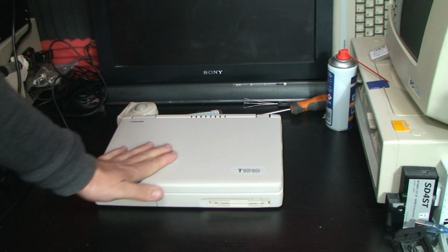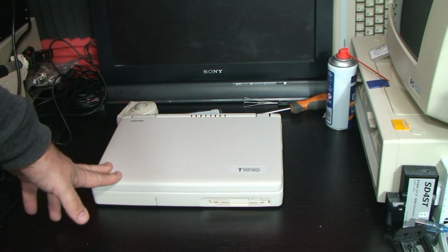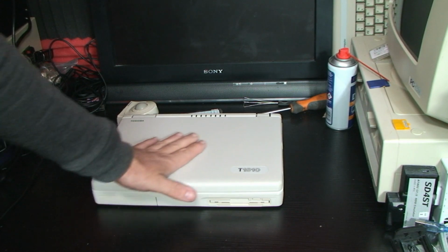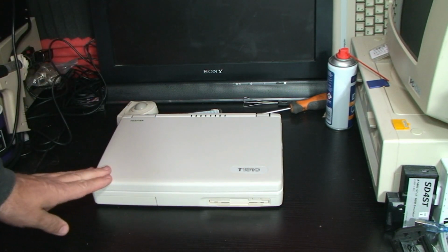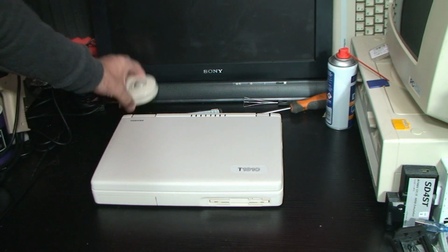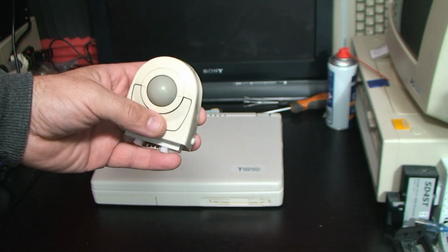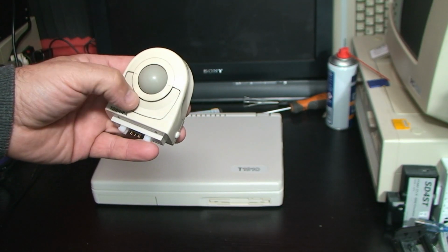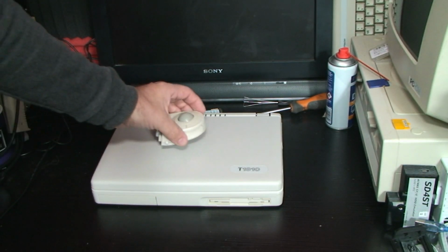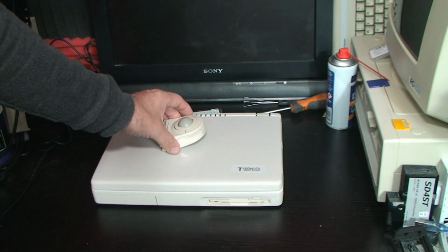So this is your Toshiba T1910, and this one's in remarkable condition. It's virtually unmarked. It's clean as you can get. It hasn't yellowed. In fact, I think the trackball may have yellowed slightly compared to the laptop, but they're both pretty good. They're both in very good condition.